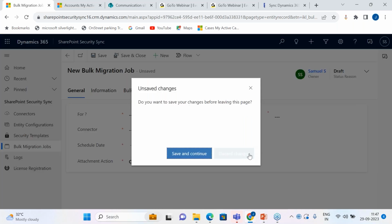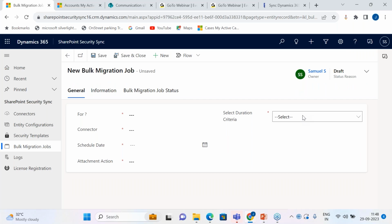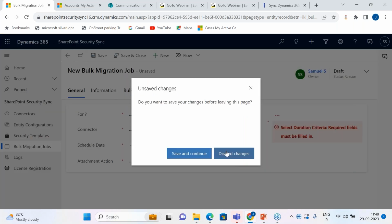And you can define the criteria, like when you want to process, from how long back the data, whether you want to set it on the past 3 months of data, or past X weeks, or past years, older than that, or a custom. It is up to your choice how far back you want to migrate data from the CRM to the respective cloud storage.